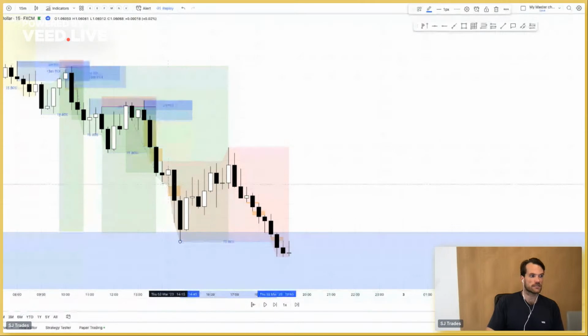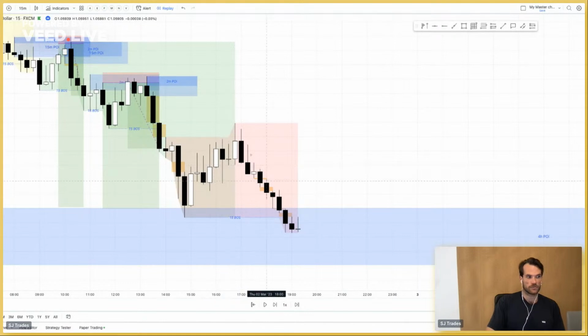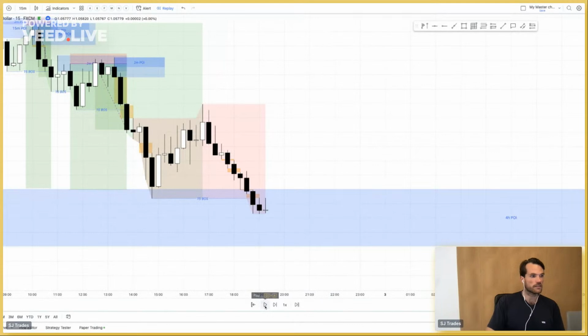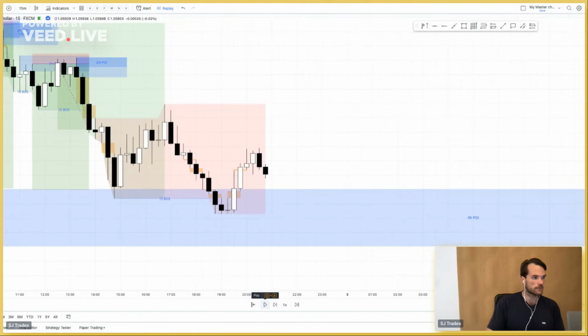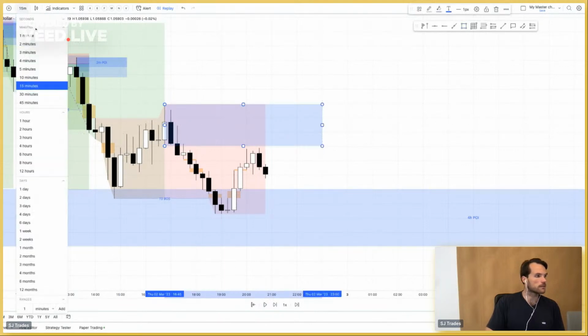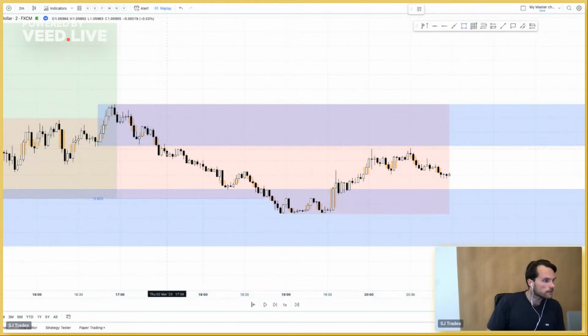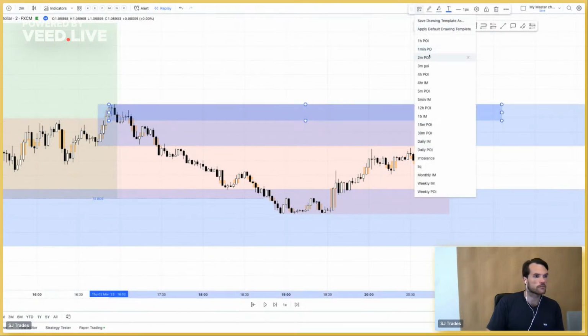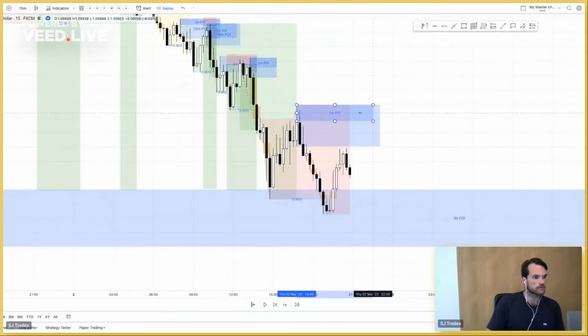So you'll see here I didn't take this. There's no breaker structure here. There's some consolidation, but yeah, you've got this wick over the top. Potentially I could have looked at some internal, but we didn't get any pullbacks, so we didn't miss anything there. I guess, yeah. Hold on a second. Some more. Okay. Yeah. Just the same thing over and over again.